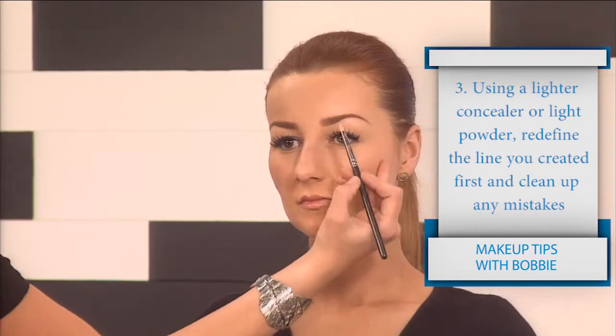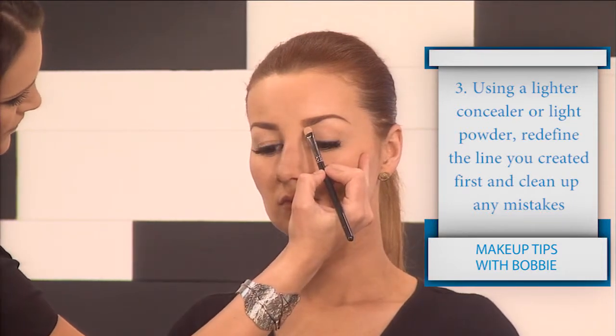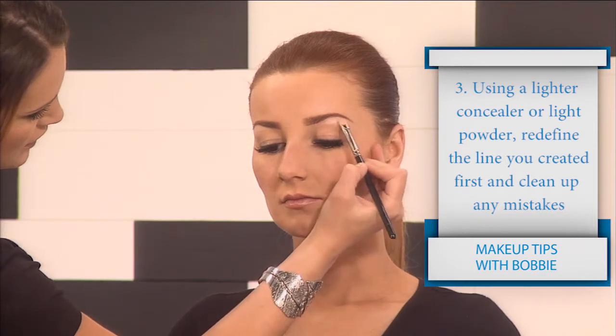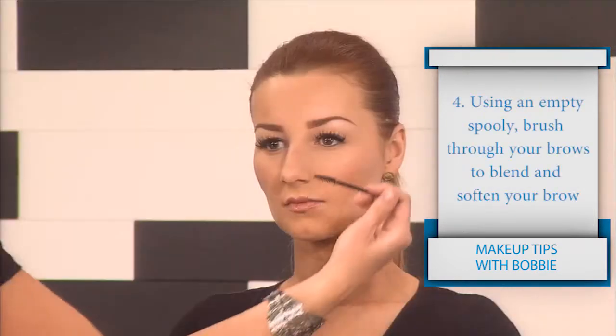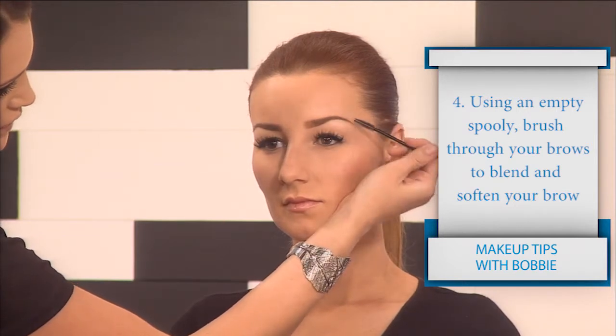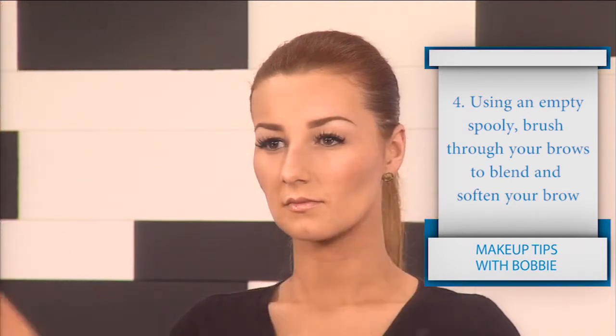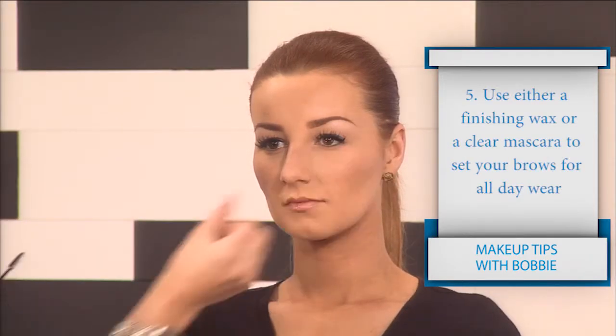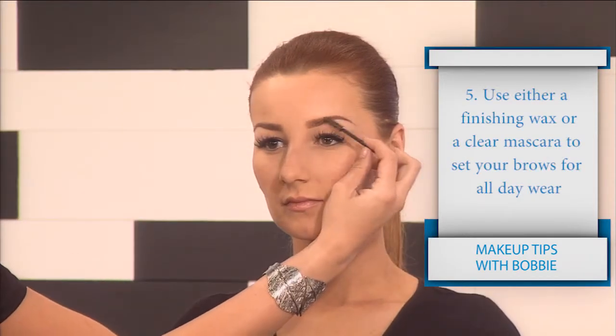Step 3. Using a lighter concealer or light powder, redefine the line that you created first and clean up any mistakes. Step 4. Using an empty spoolie, brush through your brows and blend and soften your brow. Step 5. Use either a finishing wax or a clear mascara to set your brows for all-day wear.